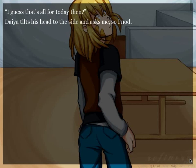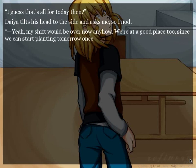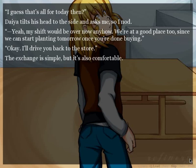I guess that's all for today then. Spoon tilts his head to the side and asks me, so I nod. Bounce, booty, bounce. Yeah, my shift would be over by now anyhow. We're at a good place too, since we can start planting tomorrow once you're done buying. Okay, I'll drive you back to the store. The exchange is simple, but it's also comfortable.